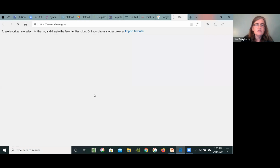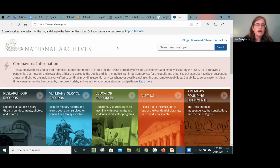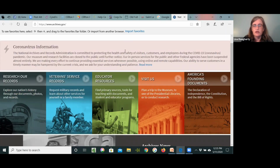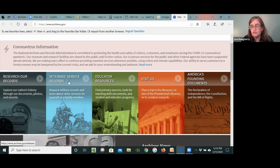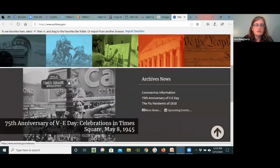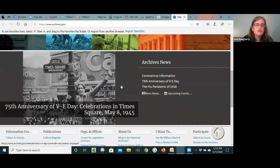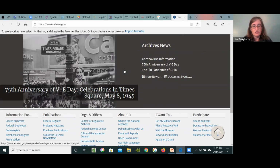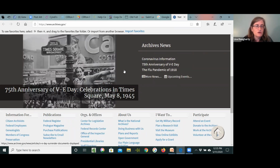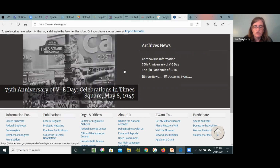On the archives.gov website, you're going to find a bunch of resources that you can use, and you can see some different places to visit. If you want to look at what types of records are available, you would go to Research Our Records. If you're interested in Veterans Service Records, you could go to Veterans Service Records. There are different contents like news and videos, lots of things to explore. I find that most of these websites are so full of content that we could literally be here all day.